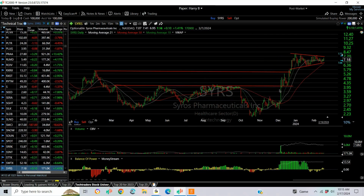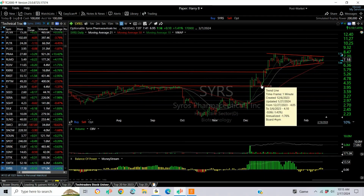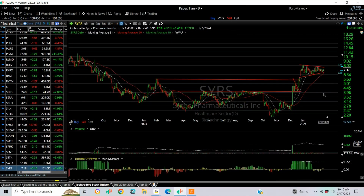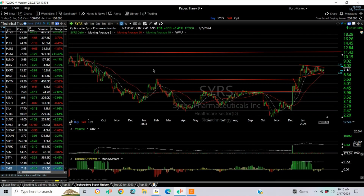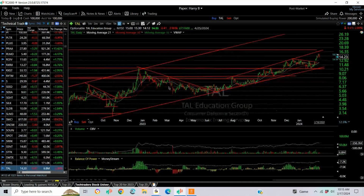SYRS breaks out of a base, pulls back and tests it. Formed the wedge, and then look what happened the next day. Spike. And sharp on up. What's it doing now? That would be a bull coil, my friends. This is a long decline. It looks like a reverse split as well. So at this point, I'm now looking for a target at 11.5 if it breaks out of the coil.